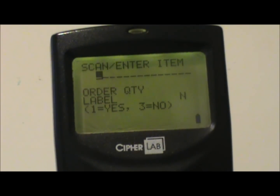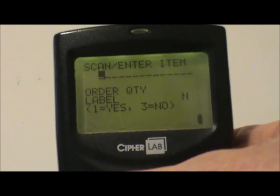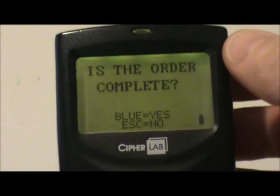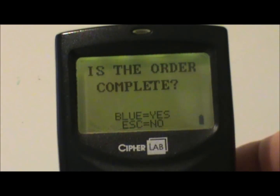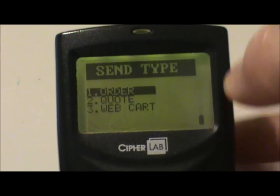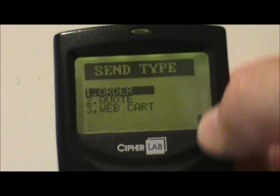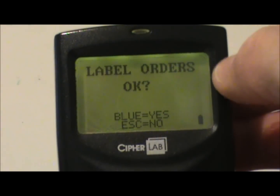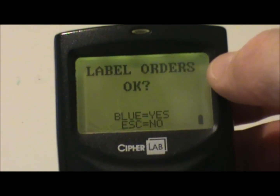Once you've entered all items for the order, press Escape. You'll see, is the order complete? Press Yes if complete. Press Escape if you want to return to the order. Here I'll press Yes by pressing Enter. Next you'll see the Send Type screen. Press Enter. Next you'll see the Label Orders OK screen. If you want to change any of the label orders you might have made during the order, press Escape.